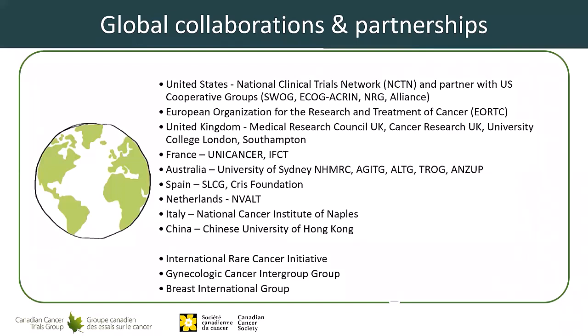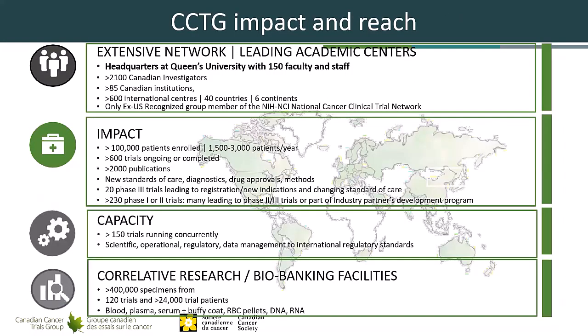We are linked to peer groups across the world, in the United States, in Europe, in Australia and China, who are similarly interested in developing and conducting these types of trials. Sometimes they lead trials that we join. Sometimes we lead trials that they join. And collectively, we expand the number of clinical trials, the number of opportunities for patients to have access to treatments on trials, and defining potentially new standards of care for future patients.